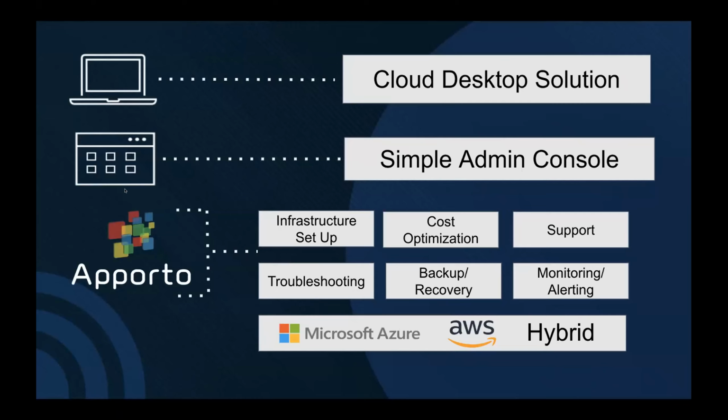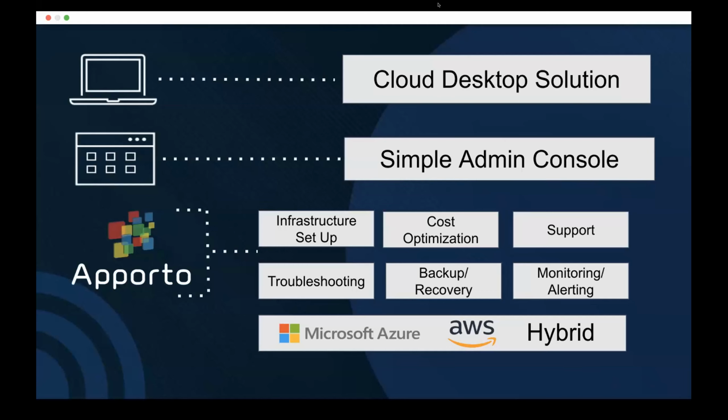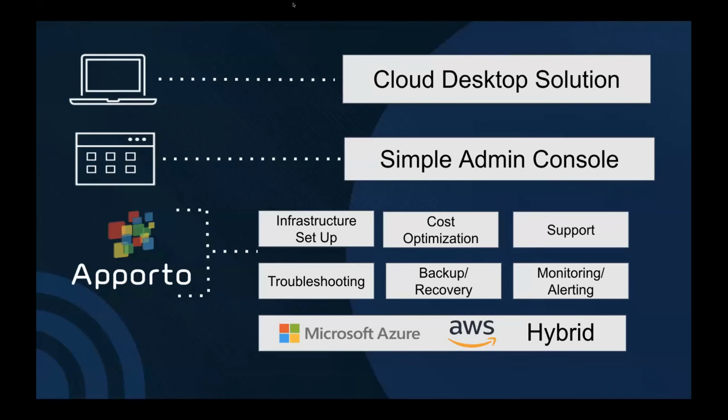And obviously, we run our infrastructure on Azure, on AWS, and in some customers' cases, we run that infrastructure on customers' existing on-prem infrastructure. And with that, Heather wanted to show how a faculty member could create an image and deploy an image to his students. So essentially, after a faculty member has set up a virtual desktop or started with a template that meets his requirements, he has the option to very simply deploy that image to all of his students. Heather, on to you.